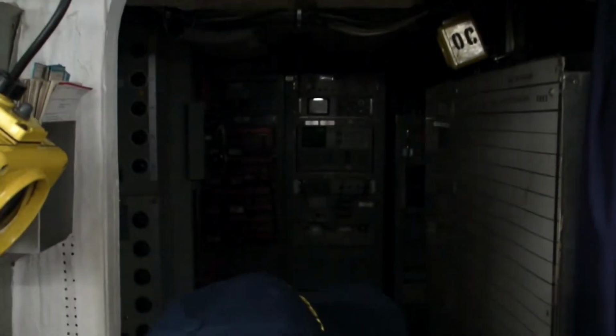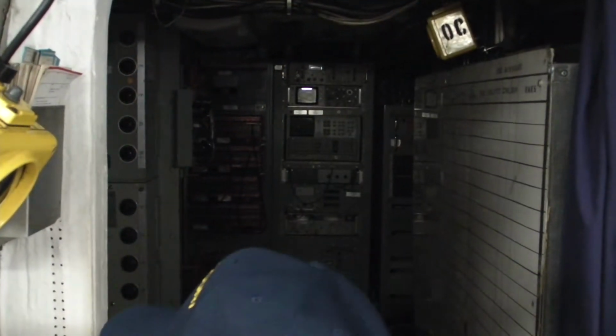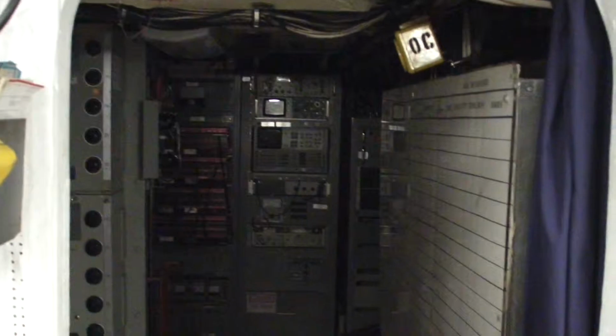All right, well, that's the radio room. And again, this is the modern. In the 90s, this is all the equipment that they had. So there's really nothing to see in there. It's just a lot of earlier computers. Pretty neat.